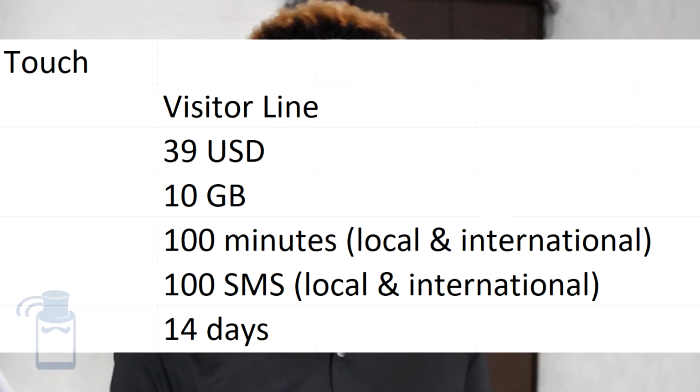With Touch, you have the visitor line costing 39 USD, which sounds expensive, but you do get some perks, such as 10 gigabytes of data, 100 minutes for local and international use, and 100 SMS, which is valid for 14 days. That's just the plan. The SIM card itself is valid for 365 days or 1 year. So be aware of that.